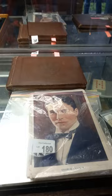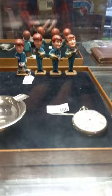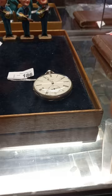These are cool old sort of advertising film cards. Charlie Chaplin on the top there. There's a bunch of them in the group. You got the bobblehead Beatles cake toppers. Really nice sterling silver fob watch. I just can't remember the name that it's engraved on the movement.